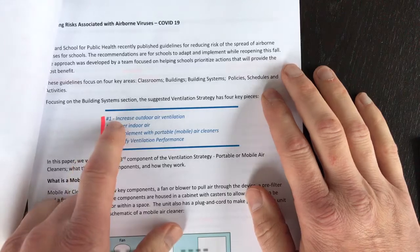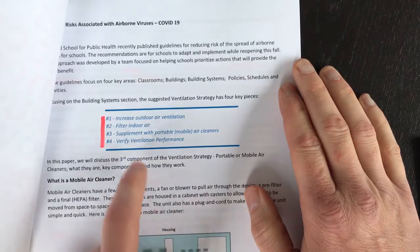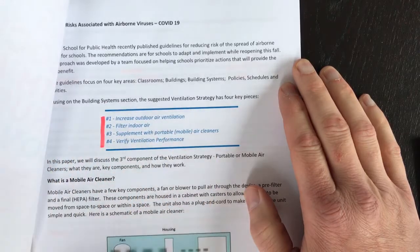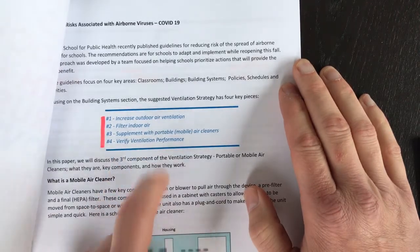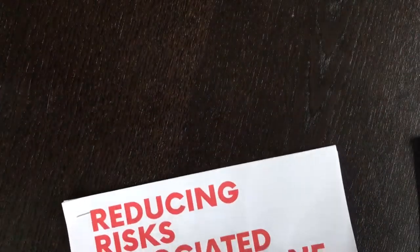So here you've got 1, 2, 3, 4 in order: increase outdoor air ventilation, filter indoor air, which the schools say they're doing with their portable units, supplement with mobile air cleaners, which is again those portable EnviroCleanse units, and then verify ventilation performance. This is something I spoke of yesterday. Verifying performance means once you set up a system and have protocols, meaning the system's operated a certain way in a certain amount of time, etc., someone has to come in and check to make sure it's actually working.